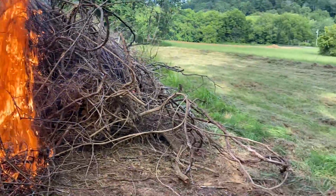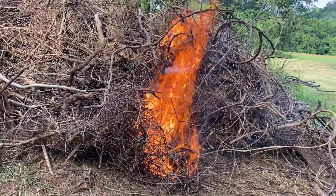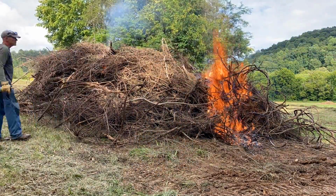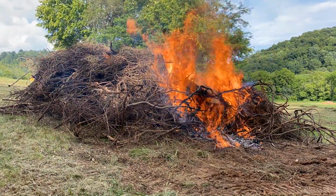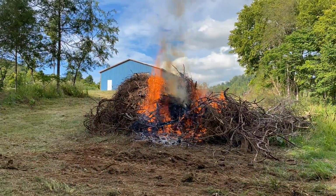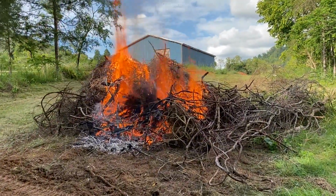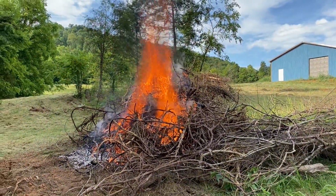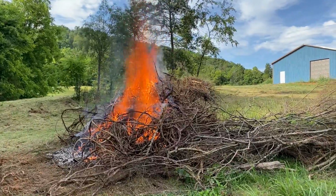I'm just gonna let her burn where she wants. I brought the tractor over so I can push the pile up onto wherever it's burning, so I'll let this go. Around here, this is about the only way to start a forest fire. You gotta pile the whole forest up in a great big pile, let it dry out, then you can burn it.